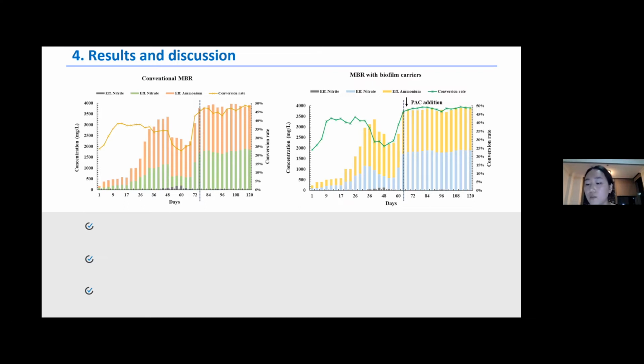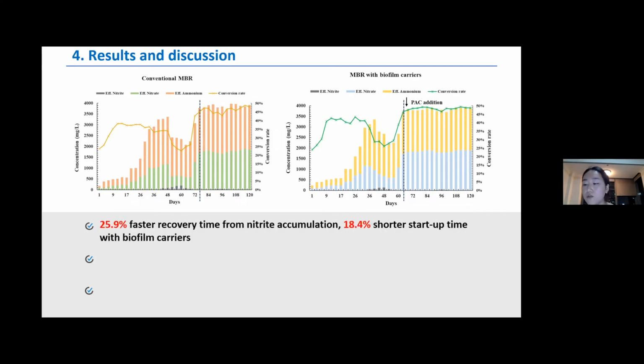When the feed ammonium concentration was over 3 grams per liter, the nitrite started to accumulate in both reactors. However, the biofilm carrier addition could shorten the recovery time from the nitrite accumulation event by 25.9%, and also decrease the startup time by 18.4%.